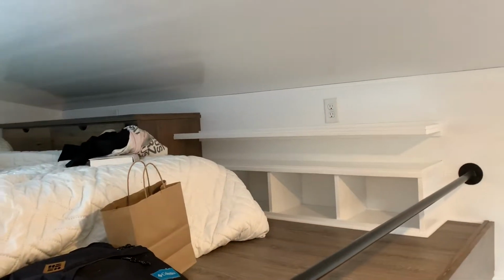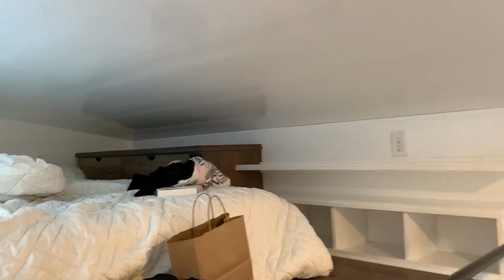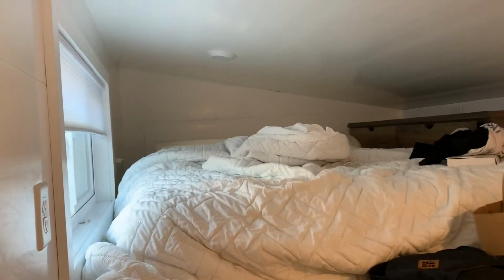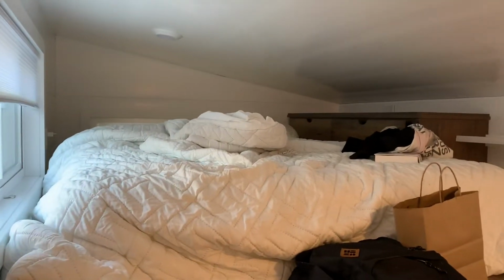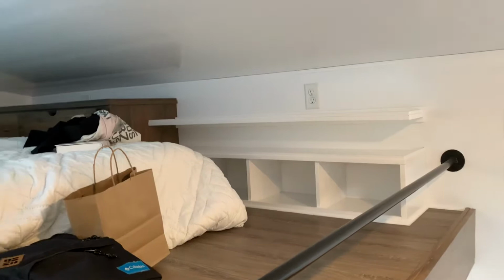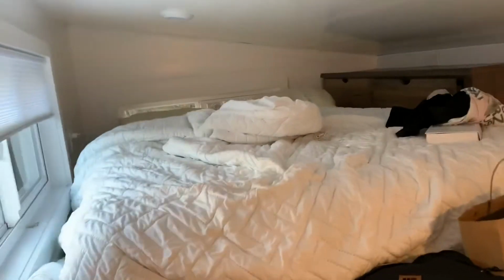This built-in shelving is actually really nice. I don't think they needed to add those drawers because the drawers don't actually pull out. I think that they have about a 5-inch memory foam bed here, but the built-ins are nice because that would be kind of your second storage area compared to the closet downstairs.